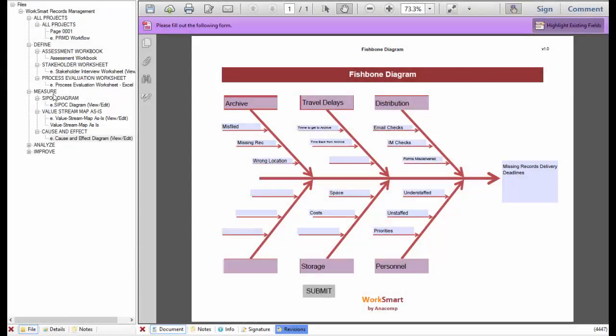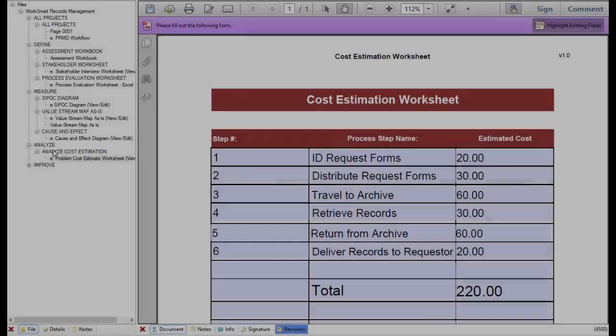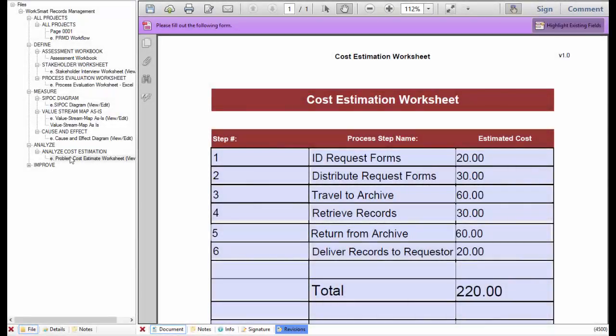We really start to focus in on the problems and wastes of this process by using the cause and effect or fishbone diagram. This helps us understand the variety of areas that are causing this department to miss the turnaround deadlines. Once we have a good handle on the current process, we analyze the resources and costs for each step in the process to see the financial impact. This will also serve as a baseline for a comparison later in the analysis.